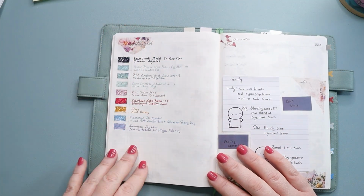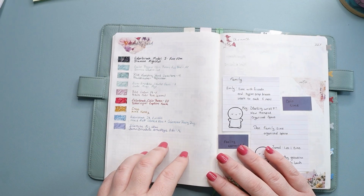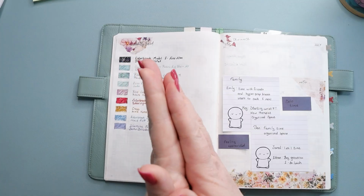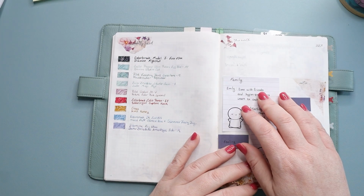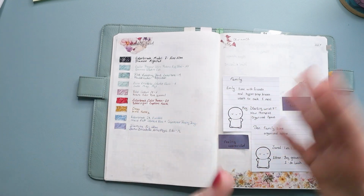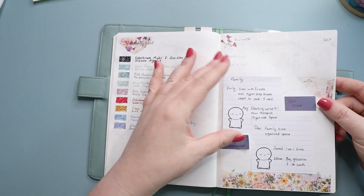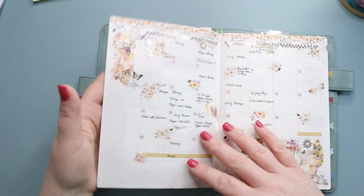Then I have my currently inked page. This worked really well. I liked the way that this turned out. There is a little bit of a difference when you transfer into the next month, and we'll talk about that. And then this month, this was helpful to have, I could reference back to it. These were just notes about my family and things I wanted to do and help them with this month.